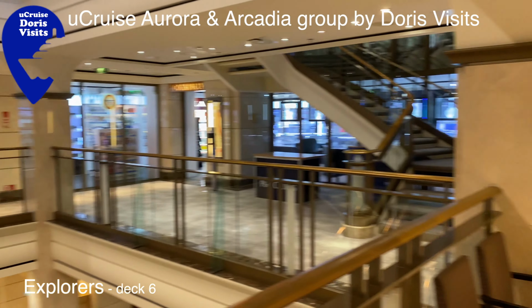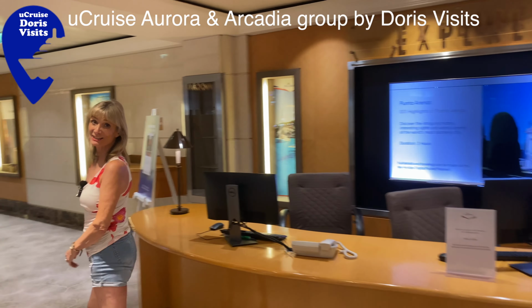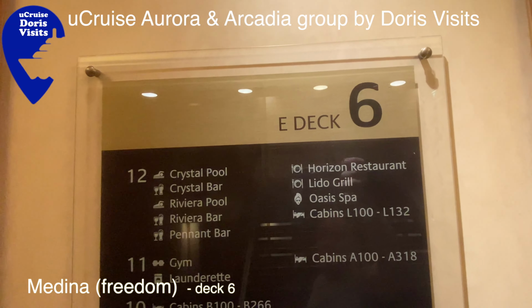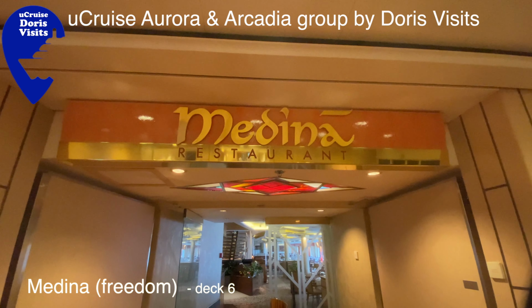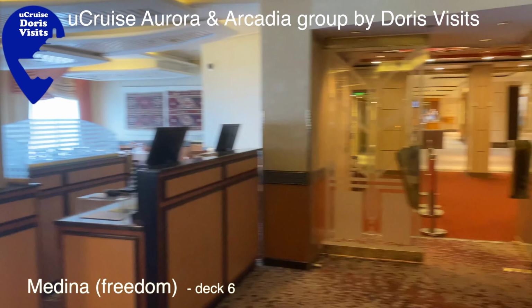Just along from more shops and the excursion desk on deck 6 is the Medina Restaurant. At the middle stairwell, the carpets are red. You can use the My Holiday app to book your table, just as you would to book your excursions.